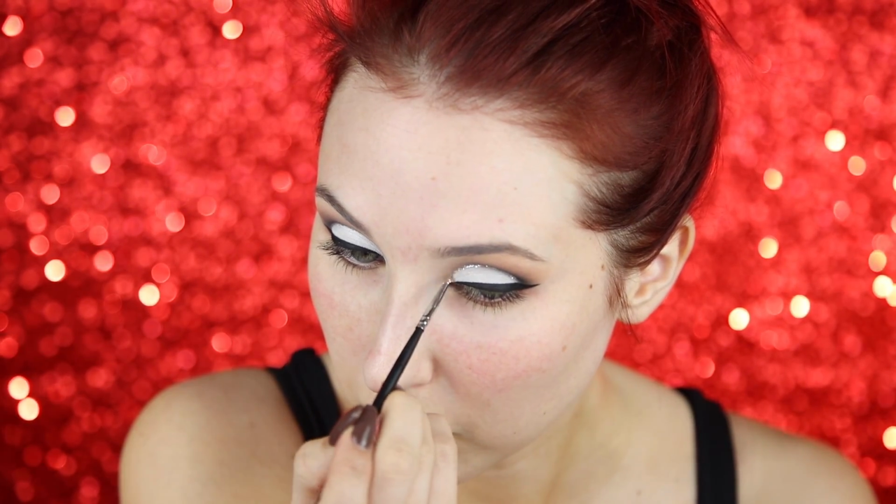And I'm going to carve out my crease. And I'm basically going to go right over that entire line that we created in the crease area. And then just keep looking down for about a minute. That way, if you looked straight up at that point and you had wet glitter, it would definitely get very messy. So just keep looking down while you're applying this. And then once it dries, you are good to go.